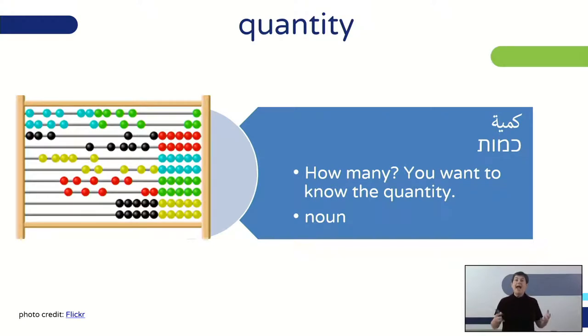The next word is quantity. How many do you want? When you ask the question, how many, you want to know the quantity. If you can count them, you're looking for quantity. In the last mini lesson, we looked at quality. Now, the words quantity and quality sound pretty similar.